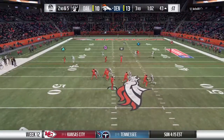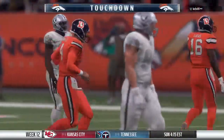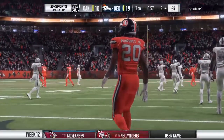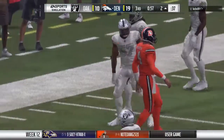Mariota now on second down. He's going to hit his man out of the backfield, complete. And he is into the end zone for a Denver touchdown. A great play there with touchdown number 7 on the year. And the Broncos turn that interception into a touchdown.